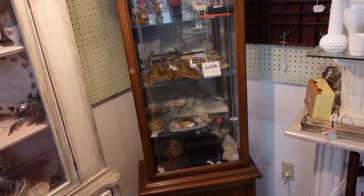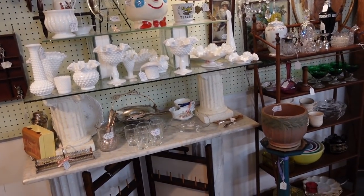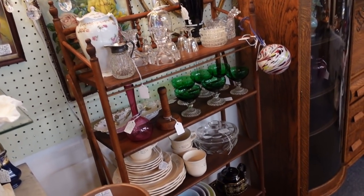Carnival glass is fun. I have a few in the marigold I need to sell. So I'm not low on carnival glass. Now I am kind of low on the amethyst colorways, but not the marigold.